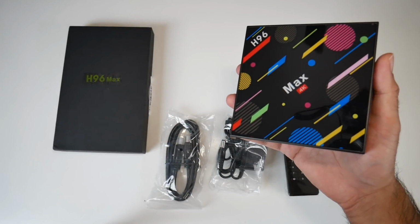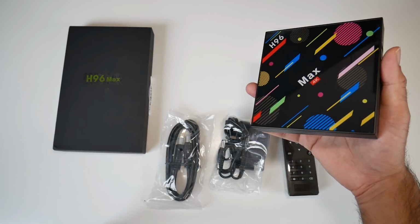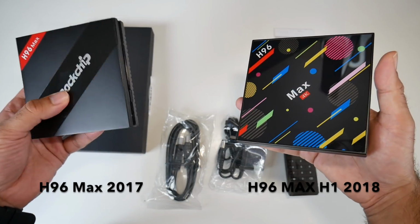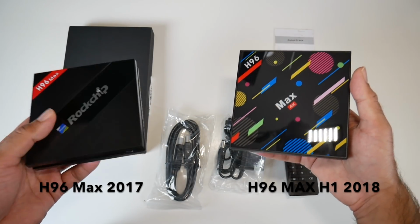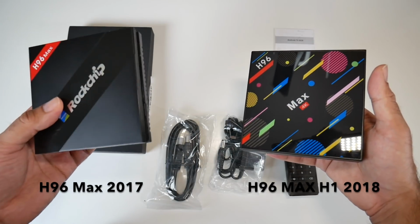So H96 has started the year with offering a budget version of the H96 Max, and I'm going to bring in last year's version. Here is the H96 Max 2017. This is my current daily driver. It's got a very powerful CPU, and it is probably the most powerful Android TV box after the Nvidia Shield.